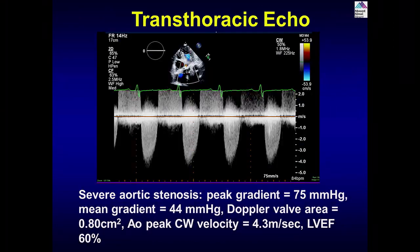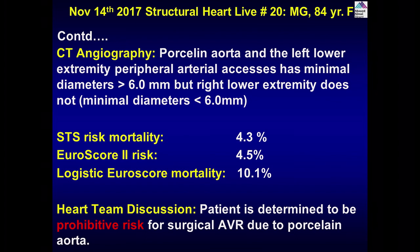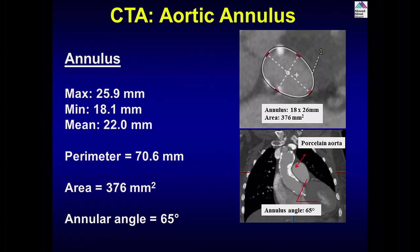Next slide. This is basically putting echo findings together. To show you the porcelain aorta, we'll show you the peripheral arterial access. These are the STS and the Euro score and mortality. So this patient is a surgical prohibitive risk, as mentioned by our very experienced surgeon, due to porcelain aorta, and will undergo the TAVR procedure now with MAC or conscious sedation. We have a very expert anesthetist, Dr. Himali, and they take care of it with the transthoracic echo. Rarely do we do TEE in these cases. Next. And now, Jason, do you want to take over with the CT findings?